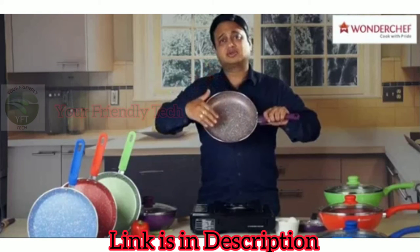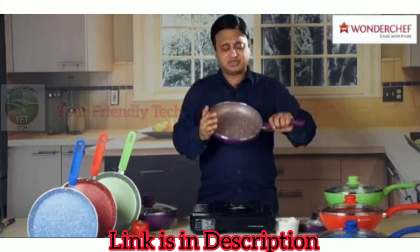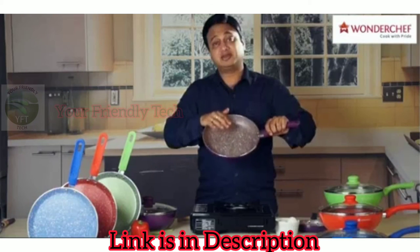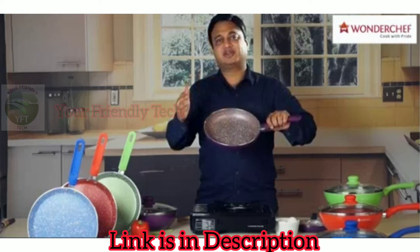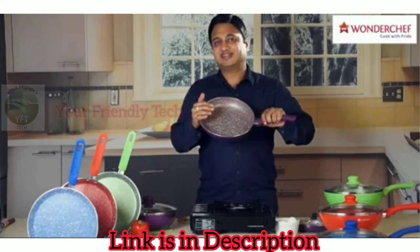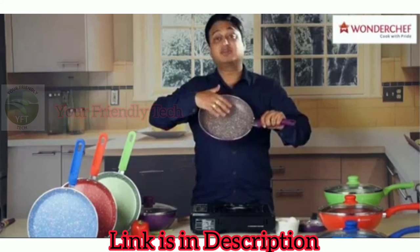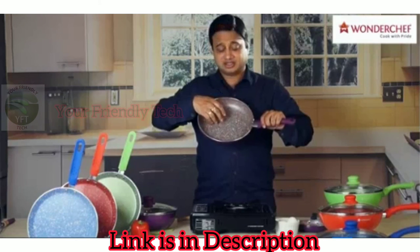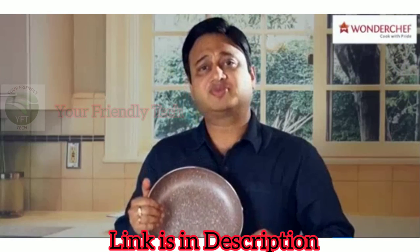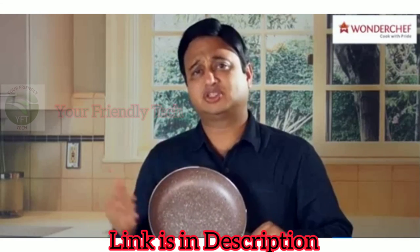A number of layers of coating are then applied through a robotic process, and most importantly, after spraying 43 microns of coating, the pan is baked for up to half an hour in an oven which is almost 200 feet long, and that is an expensive process, but we do it with every single Wonderchef pan so that the coating never flakes, it never frizzes, there are no bubbles or holes in the coating, and it never comes out. This coating will last you not only in your warranty period of 2 years but also much longer.